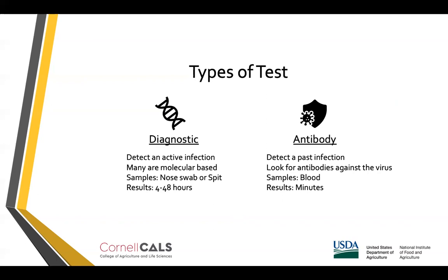Now, antibody tests are a little simpler than some of those diagnostic tests. It can be just a quick prick of the blood, and then the results can come back in minutes, theoretically, though sometimes, if you're using an outside company, the logistics take days. But an antibody test is not what you're going to want to use. It's very helpful for epidemiologists to understand the overall transmission of the disease, but it is not helpful for our surveillance programs.